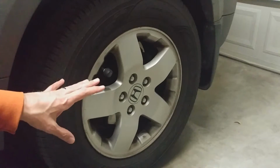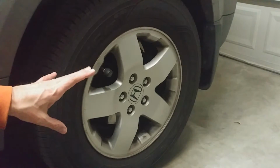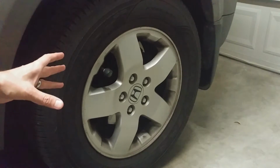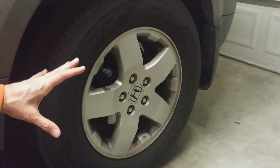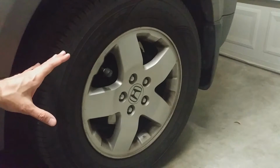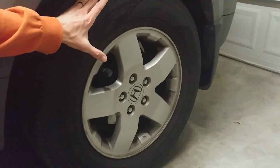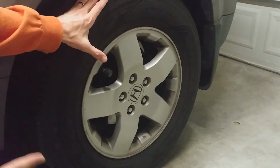One other thing I want to add, guys, is that sometimes you'll be worried about getting really old tires. But I have not found that to be the case. In other words, the tires that I buy generally are between 1 and 3 years old. And I have found that to be absolutely perfect.